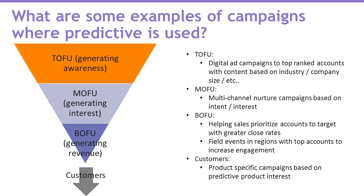So since all of you are marketers, you're probably wondering how you can actually apply predictive marketing to your specific campaigns. And you can really use predictive at each stage of the funnel for campaign execution. So at the top of the funnel, when you're trying to drive awareness with your top accounts, you can use something like digital ad campaigns to those top accounts with content based on industry, company size, etc. At the middle of the funnel, when you're trying to generate some interest with those top accounts, you can really start using multi-channel nurture campaigns based on interest, choosing the best channel, asset, content type, etc.